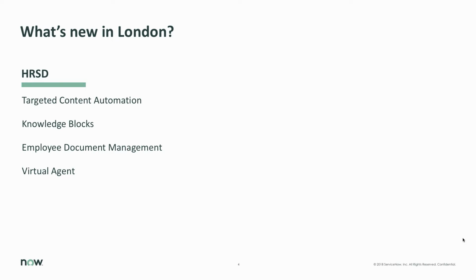We're also going to highlight our newest application within the HR service delivery product, Employee Document Management. This is going to help HR teams electronically manage employee documents from hire to retire. And finally, we'll look at virtual agents, something often referred to as chatbots. This is going to help HR take advantage of automation, help answer those repetitive inquiries a little bit more easily, and really improve the employee self-service experience.